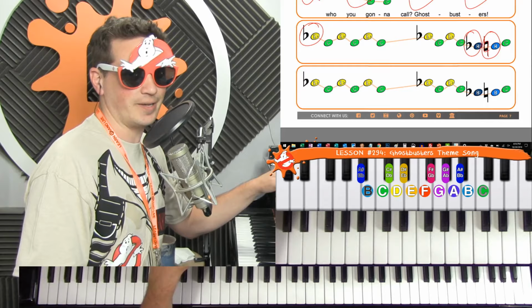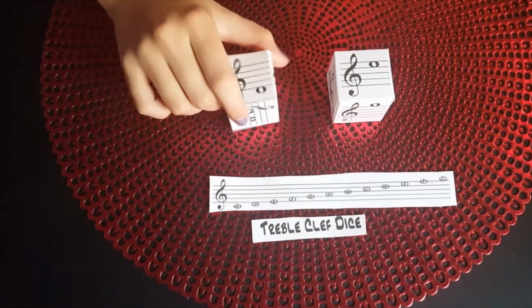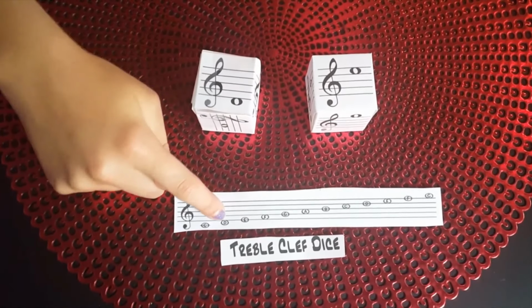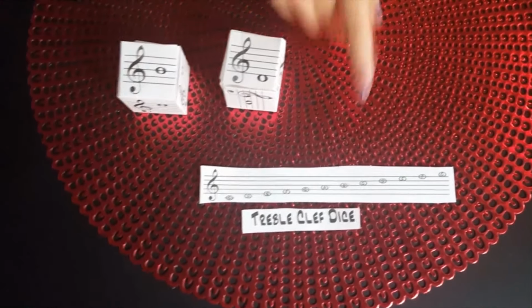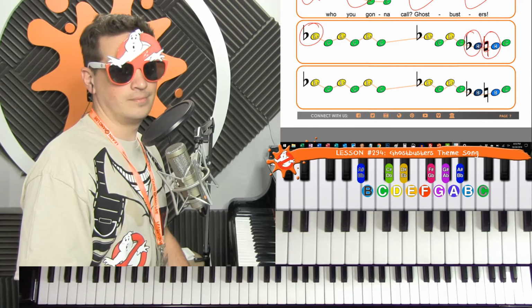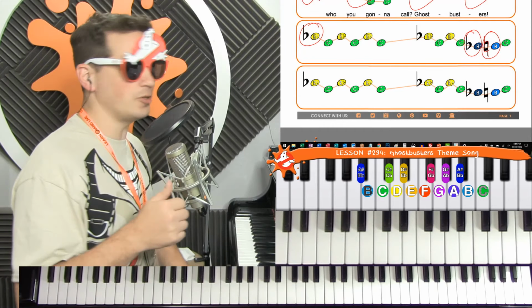Kendra, tell us more about it. This week is the treble clef dice, and you just cut out the dice and tape them together so you can test yourself on the treble clef. And tag Learn Piano Live when you post a picture on Facebook or Instagram for 150 bonus points from Clopple, our favorite mascot. And it's totally okay to use the cheat sheet on that one. So that should be a fun one for everybody.